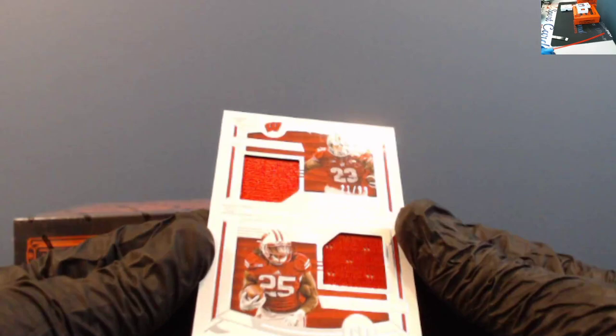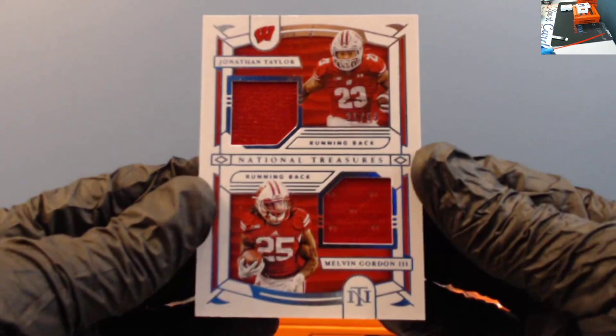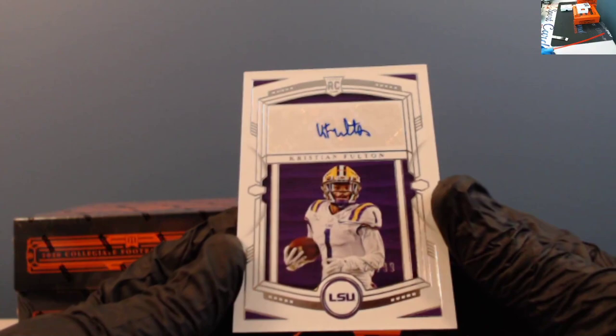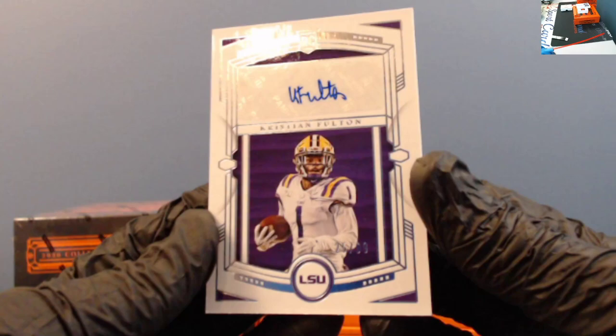All right, first random. This is going to be between Jonathan Taylor and Melvin Gordon. 21 of 99 dual jerseys. Jonathan Taylor, Melvin Gordon to 99. 25 of 99 rookie auto for Kristen Fulton. Kristen Fulton to 99.